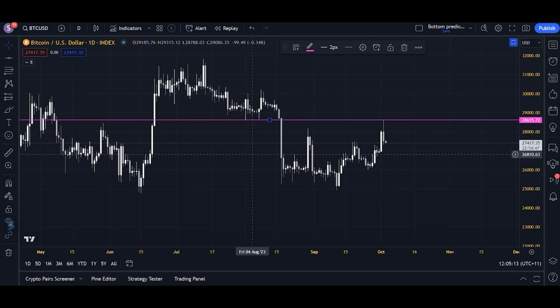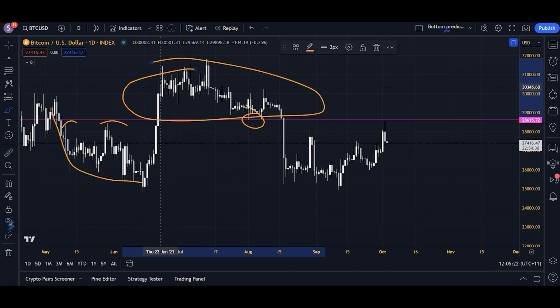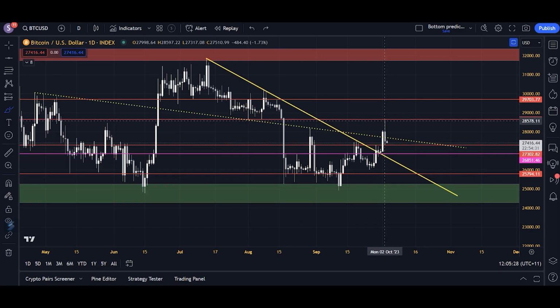All right, because look, it's 28K. That was tested for resistance after this drop down into support here. It's 28K that was held for support throughout the entire month and a half range here. It's 28K that's being tested for resistance now. 28K is the line in the sand. 28K is the critical dividing level within our range of 32 to 24.5. It's like that middle level. It's the middle ground. It's no man's land.